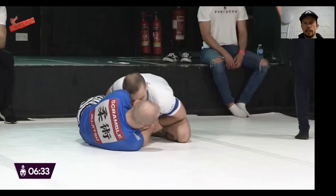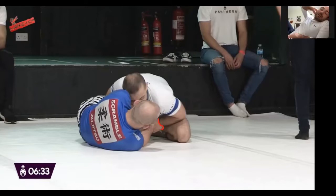Okay. And with the head positioning, are you looking for the forehead under the jaw? Yeah, just under the chin, ideally. And I'm guessing this grip here that Lloyd's got is causing issues. Yeah, I don't like that at all. So I'm going to clear that.